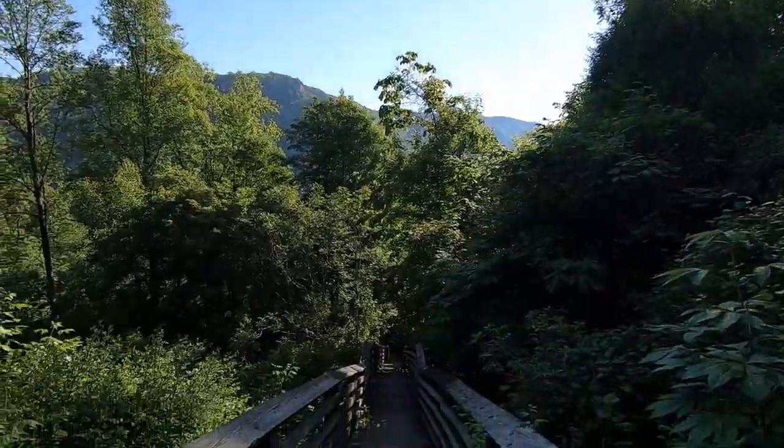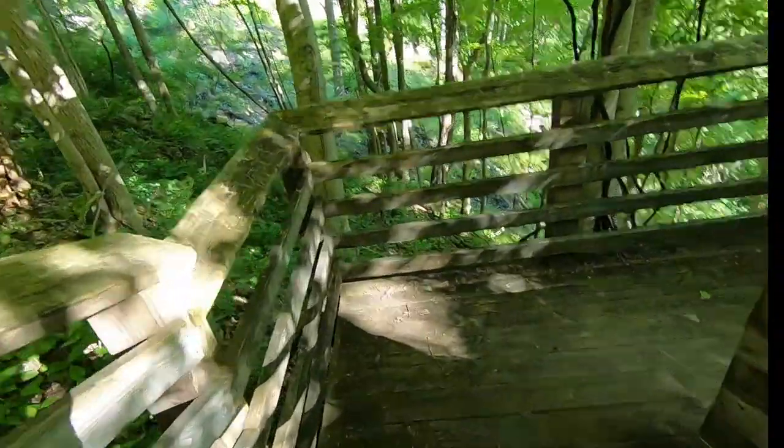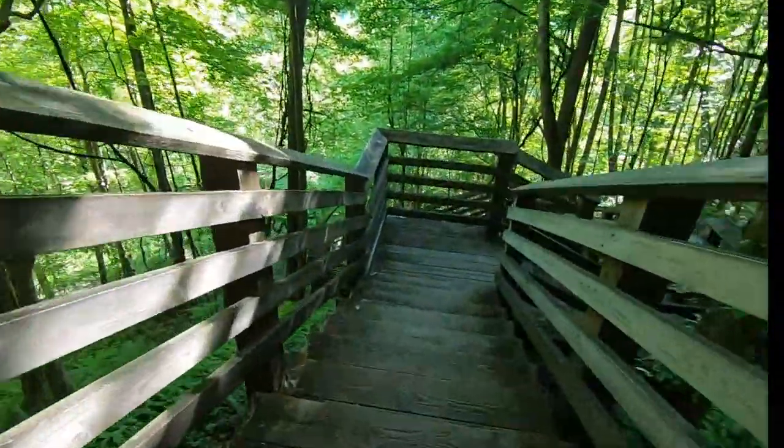I definitely recommend you hydrate and take lots of water. Take breaks as you go down. You'll see these landings right here. Take opportunities to give your legs a rest going down, and also give your legs a rest coming all the way back up.